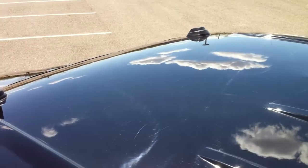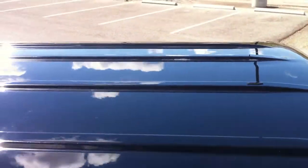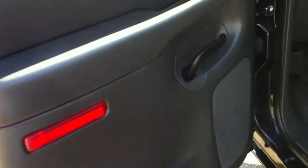There's a little scrape right here on the roof, but unless you're Shaquille O'Neal, I don't think you're gonna see what's going on up here. All right, there's your driver rear door panel. The interior looks great.